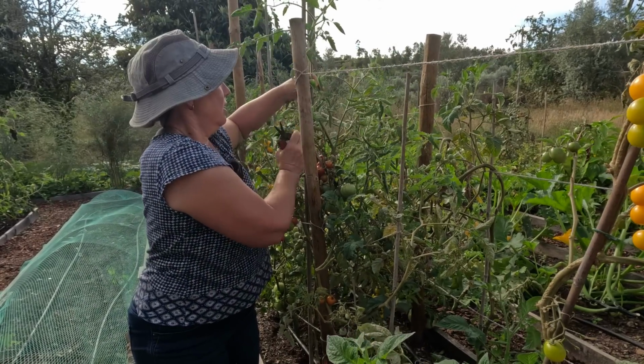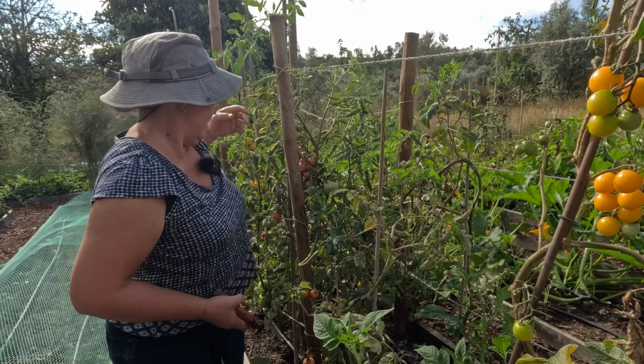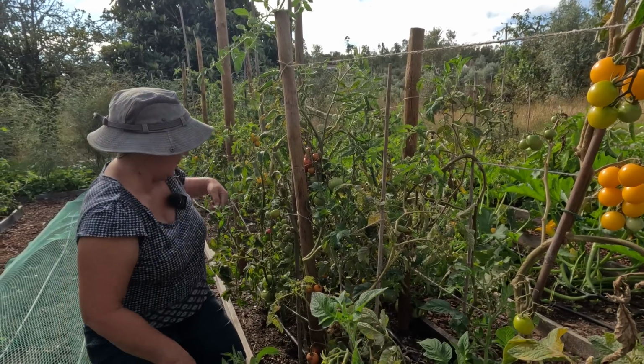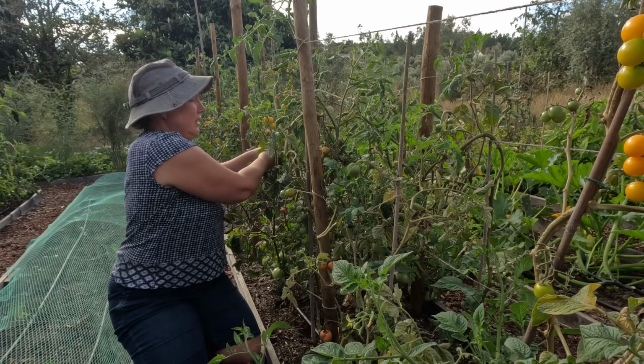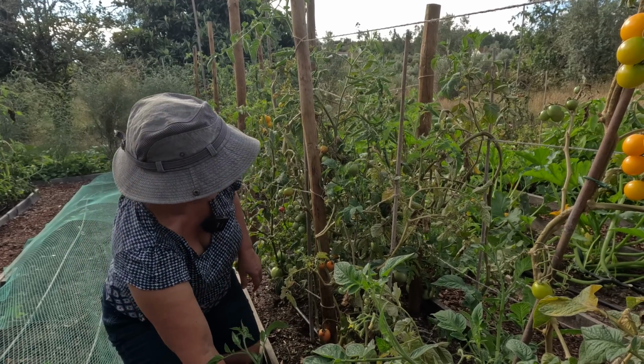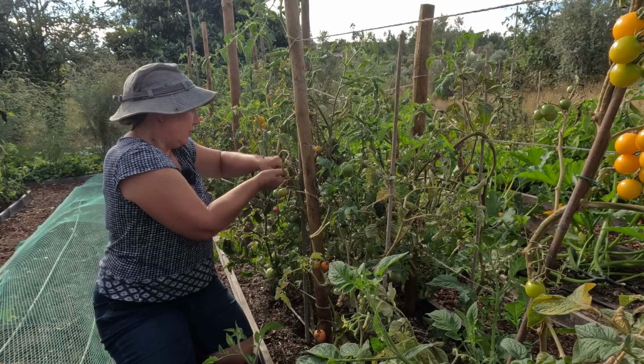Well, I'm just impressed that we got any at all, because these are the tomatoes that we grew from seed, and they were looking very, very sad early in the spring, but now they're starting to produce, which is great. Don't think we got any blight this year, but the plants haven't been as healthy as we've had before, and so we can be grateful for that.